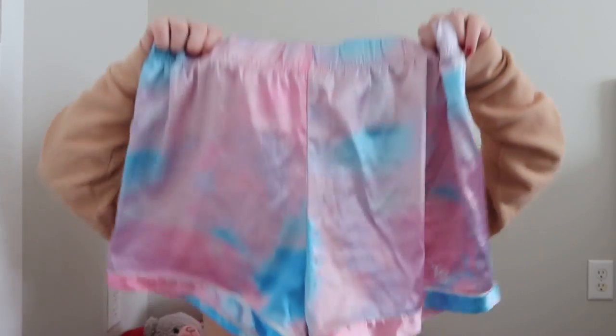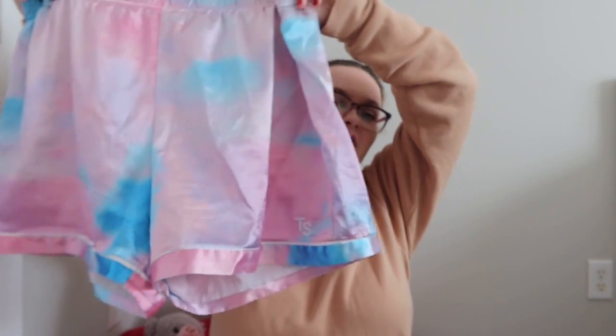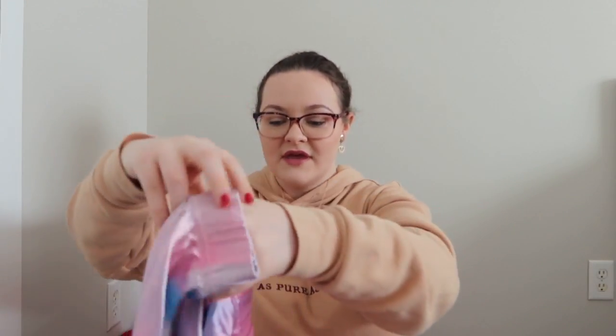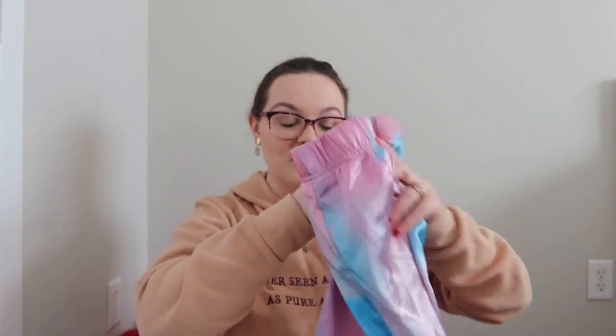A couple years ago, they also dropped the Lover PJs, and I love her PJs so much. So these are the Lover ones, and it has a little TS right here on the hip, and I think it's so cute. That is not the hip, that would be the thigh, Rachel. But they are silky and they're adorable. They're so comfortable and lightweight. I wear these a lot in the summer because they're just so cool.